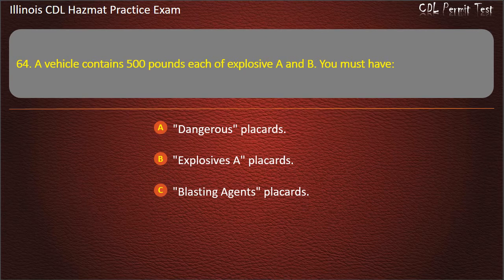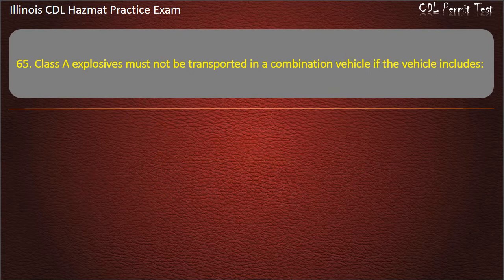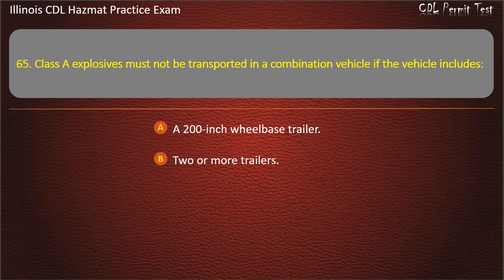Answer. Explosives placards. Question 65. Class A explosives must not be transported in a combination vehicle if the vehicle includes a 200-inch wheelbase trailer, two or more trailers, a placarded cargo tank. Answer. A placarded cargo tank.